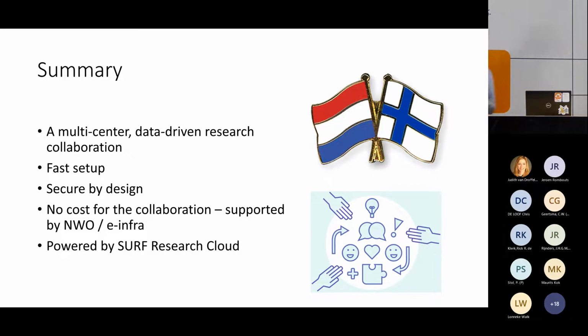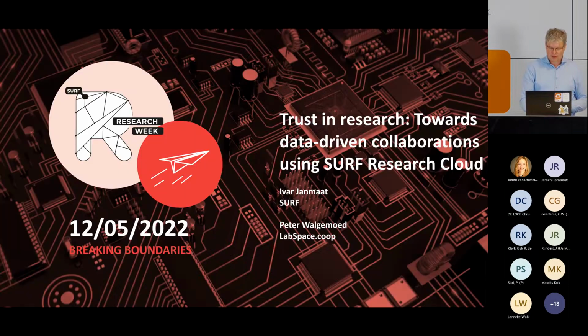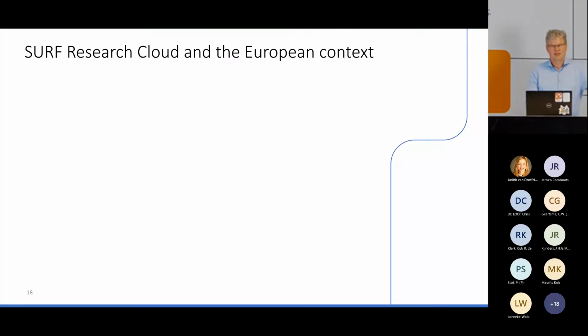Yeah, thank you, Jelle, for this nice presentation about European collaboration. Surf Research Cloud is mainly used for Dutch collaborations between our member institutions, but this one is an international one, and we're going to see that more often. I've talked a lot about Research Cloud itself, but I now want to focus a little of this time on more European things that we encounter, because this was also a European project.